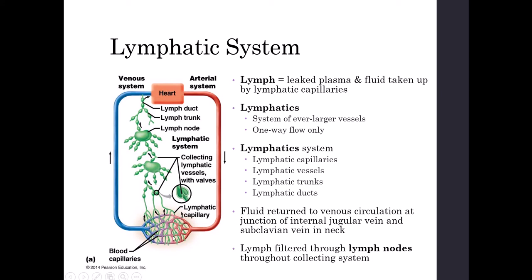The system starts with the lymphatic capillaries and then moves into the lymphatic collecting vessels, which then merge with lymphatic trunks, which then merge with lymphatic ducts, and the ducts then dump the lymph fluid into the venous circulation and return all that fluid back to our circulatory system. That takes place at the junction between the internal jugular and the subclavian vein in your neck. So the lymph fluid is returned to the venous circulation very close to where the venous circulation returns to the heart. The lymph itself is also filtered. There are lymph nodes, one of our lymphoid organs, scattered throughout this collecting vessel system, which act like a nice filter to make sure that the lymph fluid has been cleansed of things that might potentially be harmful to us.